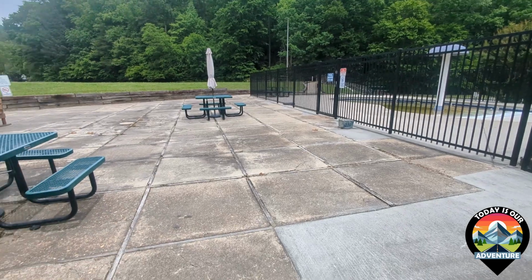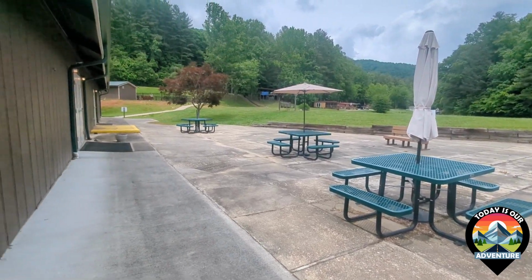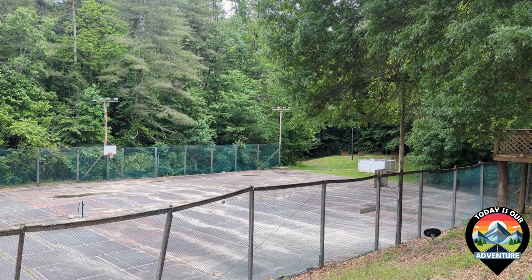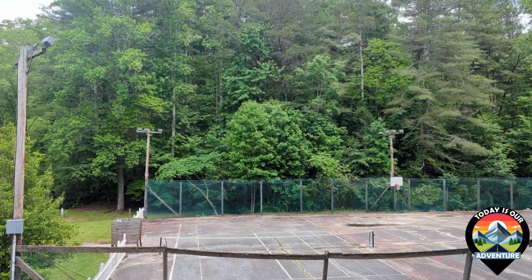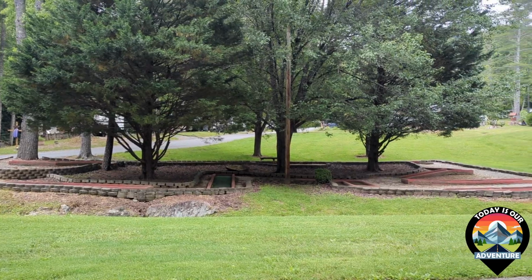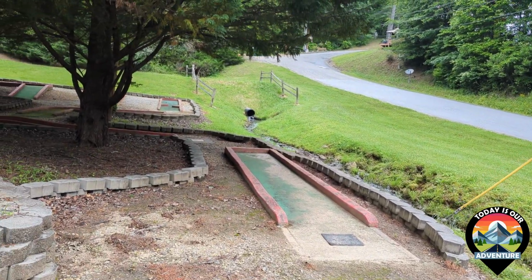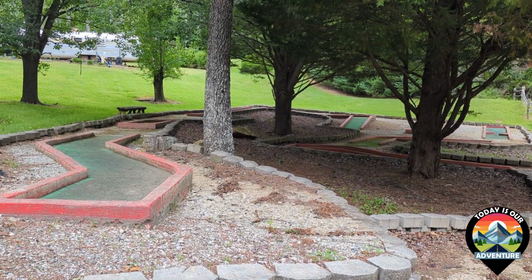It does look like they're working on them. At least the pool. Yeah, the splash pad is kind of dirty right now. There is a small playground near the clubhouse, and it looks like it's been updated recently. They also have basketball hoops and tennis courts, as well as shuffleboard and horseshoes, and those look like they're in pretty bad disrepair. They also have a small mini golf course, and it looks like it's in better condition than some Thousand Trails we've seen, but it still needs some upgrades.